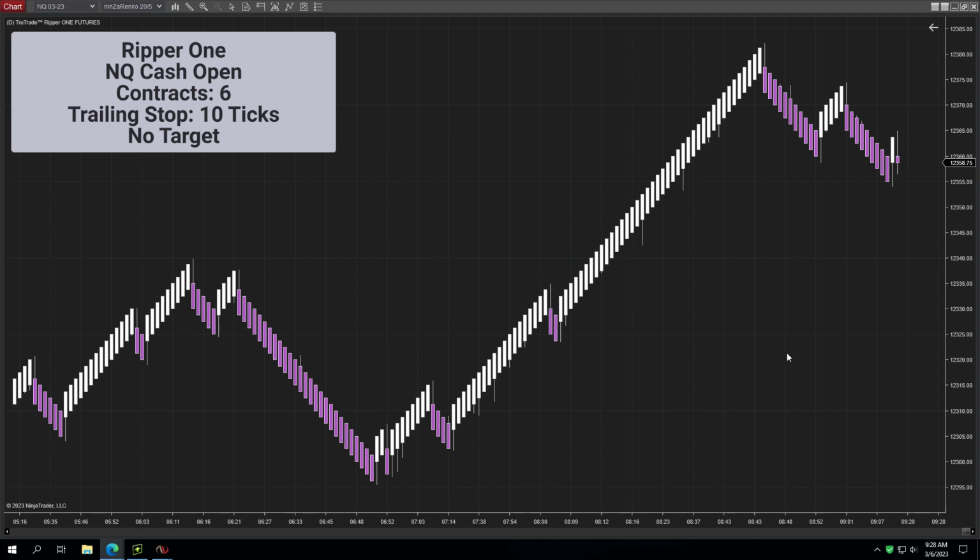We're going to be trading the market open today using the NinjaTrader automated trading strategy Ripper 1. We're trading the NQ on the Ninja Renko 25 bar sizes. The software is currently enabled and we're waiting for the open. We'll trade 6 contracts with no target with a 10-tick trailing stop. So we're going to look to get a runner quickly at the open and then call it a day. So we'll wait for our first trade to execute.